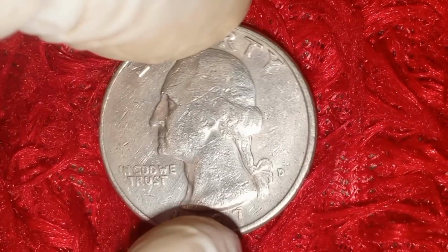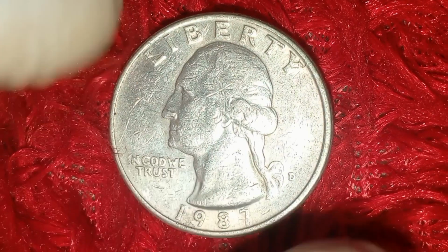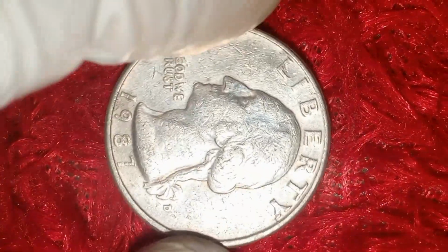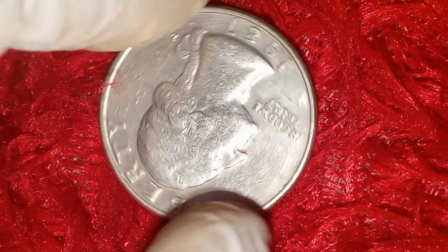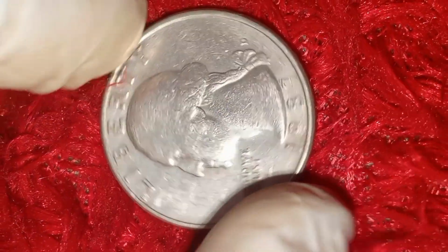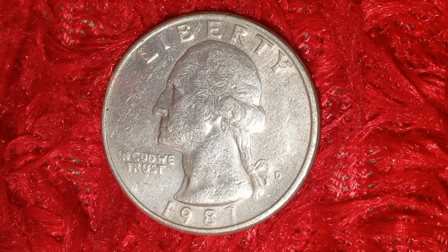The reason for this astonishing price is the rarity of the double die error. Most of the 1987 D quarters are regular, standard coins that are worth face value. But a double die coin is a treasure that collectors will pay top dollar for. And because only a small number of these error coins exist, the demand for them is incredibly high.